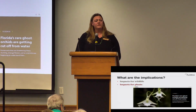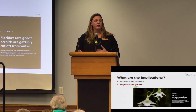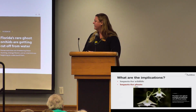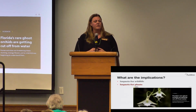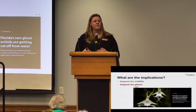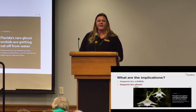Certainly there's also impacts for plants. And that's something that was touched upon this summer during a lot of the talk about the ghost orchid at Corkscrew, and it was actually a story that was also picked up this fall by National Geographic. When we lose standing water under the canopy in the cypress forest, we're changing the microclimate under the canopy. That standing water is buffering the temperature and buffering the humidity, and all of those epiphytic plants that live under the canopy are depending on those environmental conditions. So when we lose that water, especially in the dry season, which is some of our colder months, we're losing that protection for those plants underneath the canopy. And that's just one example of how that can have an impact.